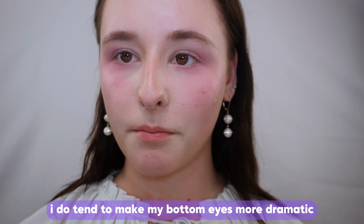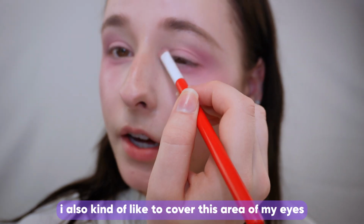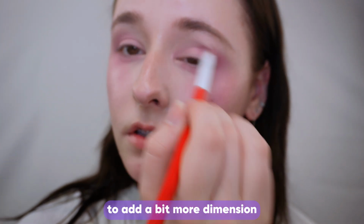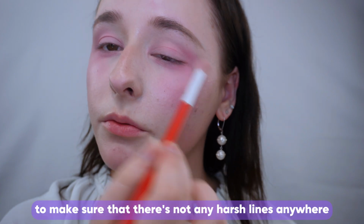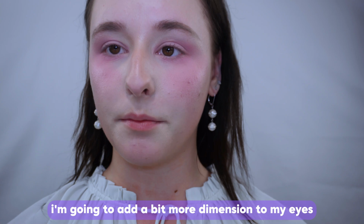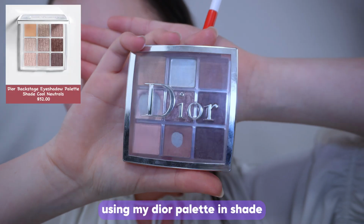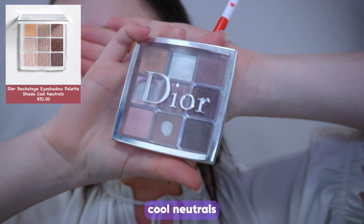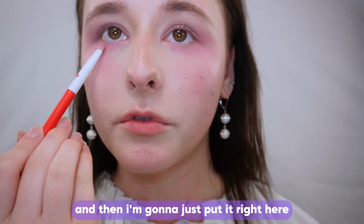I do tend to make my bottom eyes more dramatic. I also like to cover this area of my eyes to add a bit more dimension. This also will make the eyes look a bit bigger. I'm gonna blend it out to make sure that there's not any harsh lines anywhere. I'm going to add a bit more dimension to my eyes using my Dior palette in shade Cool Neutrals. This shade right here. And then I'm gonna just put it right here.